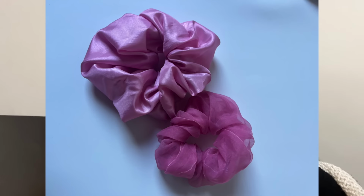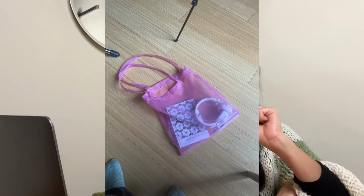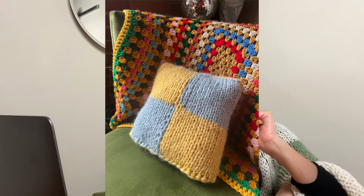Okay, next I made a bunch of little gifty things for Valentine's Day. I made scrunchies. I made these heart granny square coasters. I made a few of these organza tote bags and scrunchies. And then I knit this little pillow.